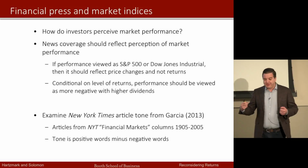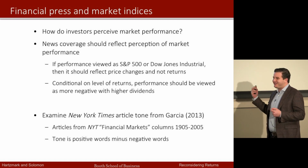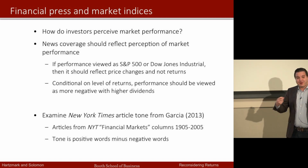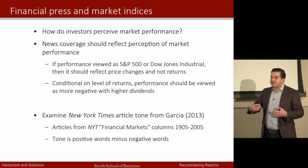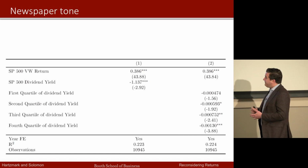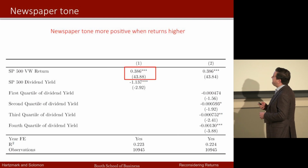So the first thing we're going to look at is how people talk about the market. We're going to look at the New York Times tone that we took from Diego's website. If the news is focusing on these price indices, not on actual performance, we would expect that's what the tone is reflecting. So what we've done is regress a simple positive word minus negative word tone measure on actual performance the prior day of the S&P 500.